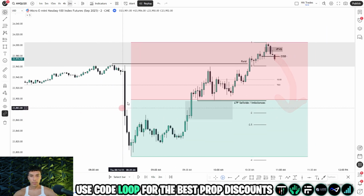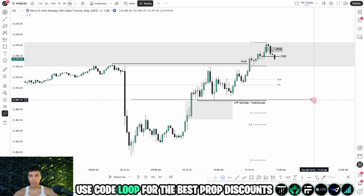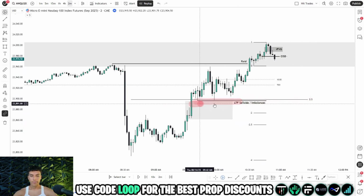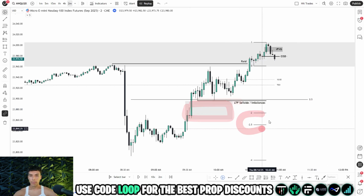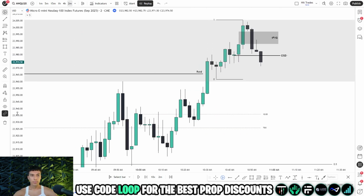So I'm going to clean up the chart a little bit. We'll turn this into equilibrium. So we have our 0.5, we have our lower time frame sell side, we have our imbalances, we have our projections, and now all I had to do was just execute.